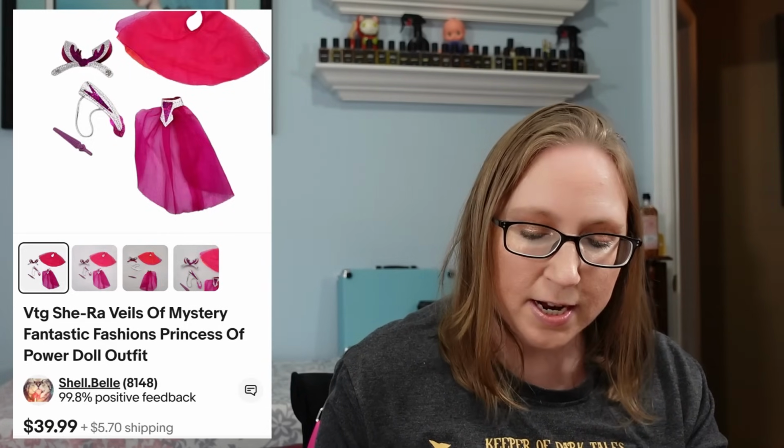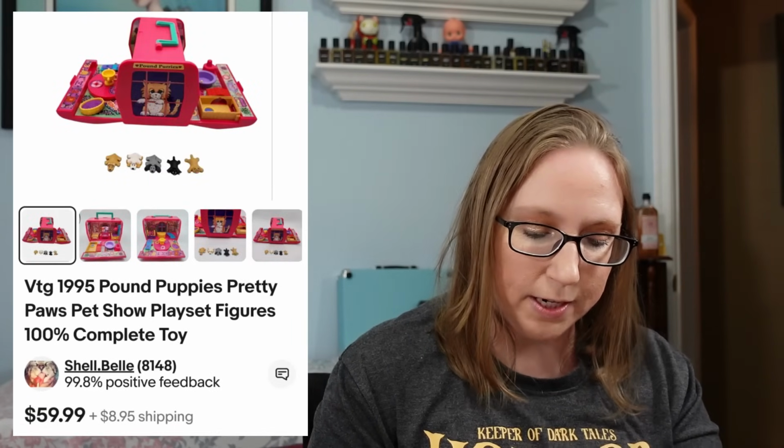Next item was a vintage She-Ra outfit. It was called Veils of Mystery. So She-Ra fashion. That sold for $39.99.